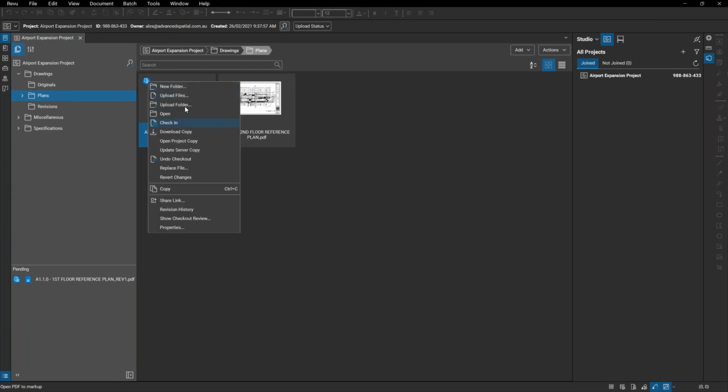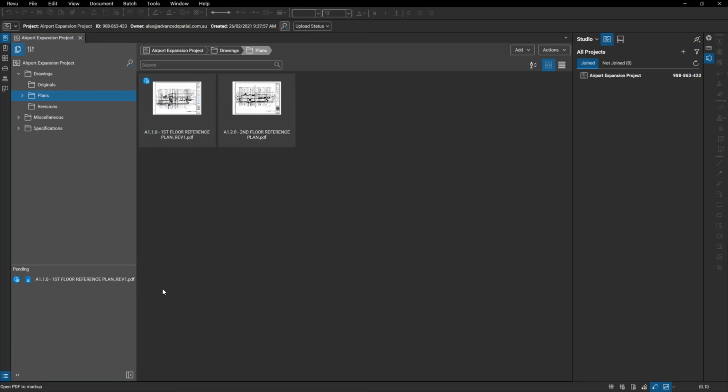And I can right click that and I can check it back in. I could download a copy. You can also replace a file. So if you have a new revision come in, you want to replace that file, you can do that. Yeah, we can also revert changes and that kind of stuff. So I am just going to check that back in.